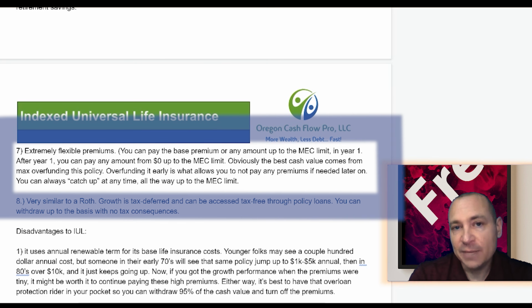And the neat thing about these policies is you can always catch up at any time all the way up to the MEC limit. If your MEC limit is, say, $10,000 a year, and you've been putting in $1,000 a year for the last 3 years, you're going to have $9,000 extra dollars from each of those 3 years that you can catch up. So you could put an extra $27,000 into that policy if you wanted to.